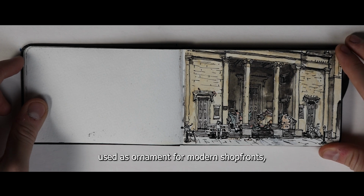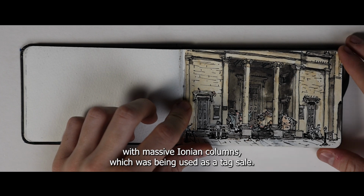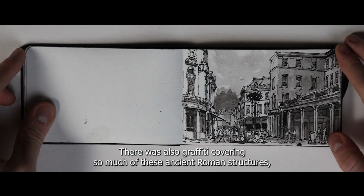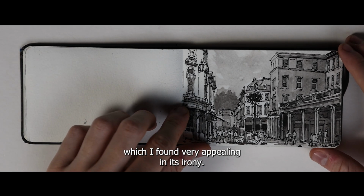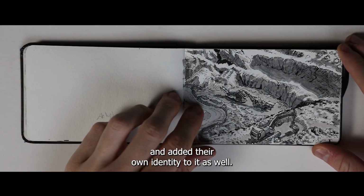Some were used as ornament for modern shop fronts. At one point, I even saw a porch with massive Ionic columns, which was being used as a tag sale. There was also graffiti covering so much of these ancient Roman structures, which I found very appealing in its irony. I like how casually locals treated these stones laced with history, and added their own identity to it as well.